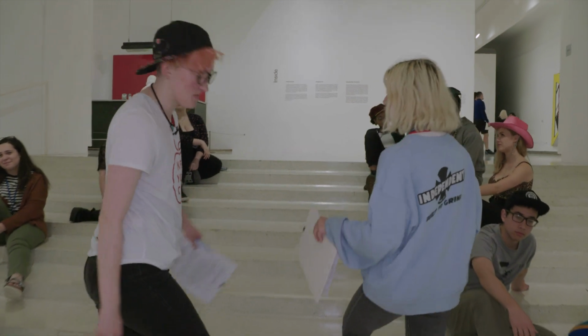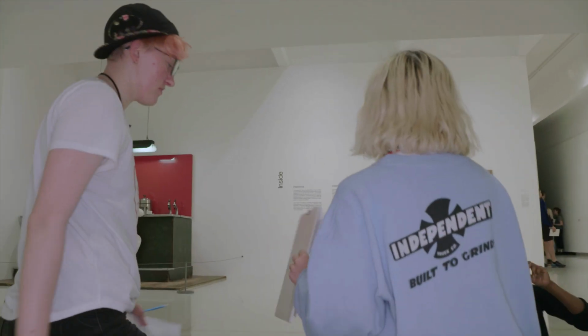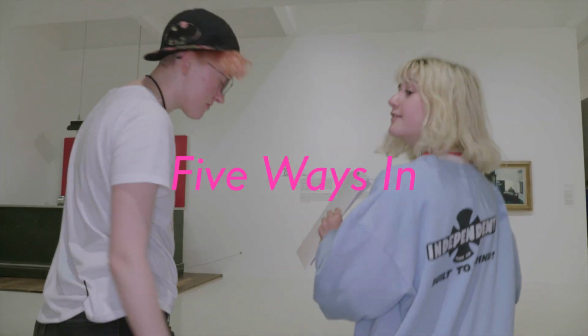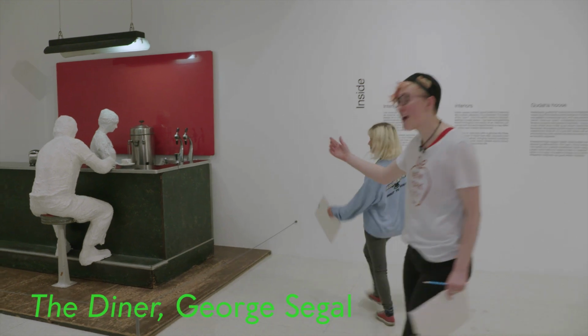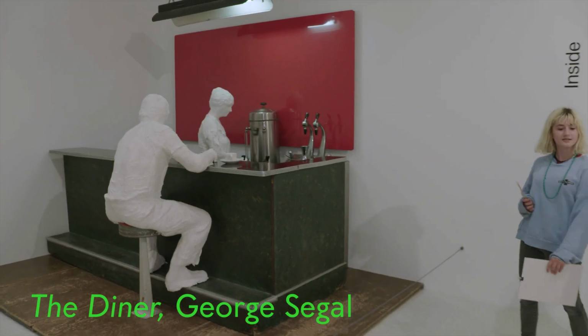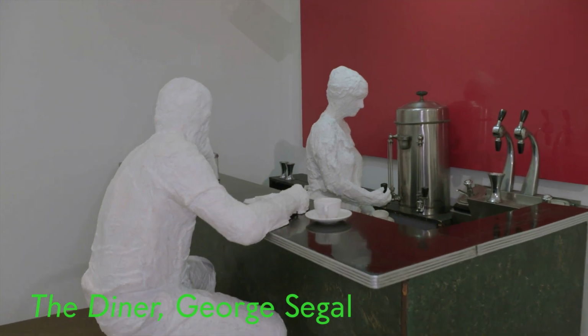We're going to give you a brief tour of some pieces of art that show representation in a positive and negative light. These are all from the Walker exhibition, 5 Ways In. The first piece we're going to take you to is called The Diner. It's by an artist named George Segal. As you can see, this piece shows a woman serving coffee to a man.